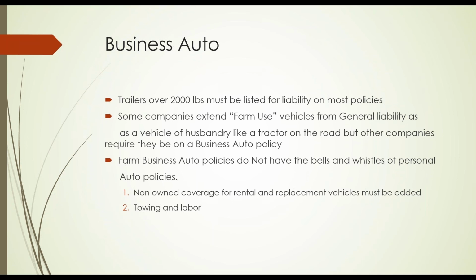If your trailer would jackknife and you would hit a car, or if it came unhooked, we do not want coverage to be denied because you are the owner of that trailer and it was over 2,000 pounds. If you borrow someone's trailer, the liability does extend no matter what the weight on most policies. So all goosenecks, if you own them, they should be listed on your policy.